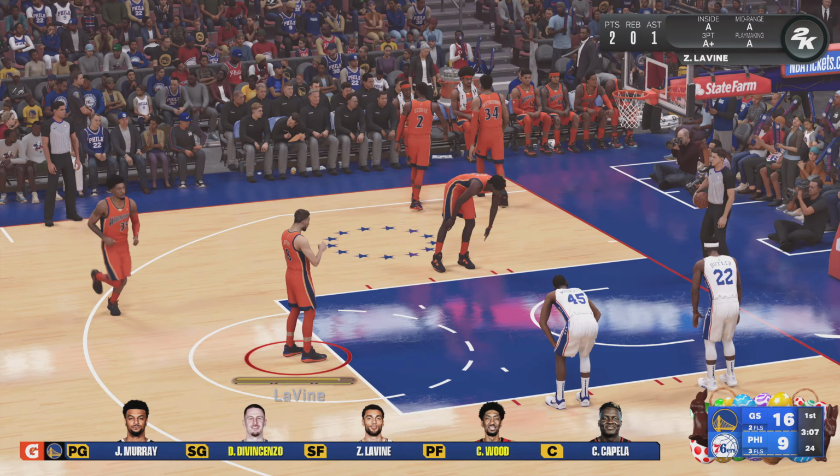On the wing, DiVincenzo. To the left side wing. The wide open look here for Wood. Hits it from 3-point range. And it's a 10-point Warrior lead. Defensively, giving up far too many open rhythm looks. And to battle back, they've got to shore up the defense. I mean, there's no other way to come back from a deficit unless you play good defense.